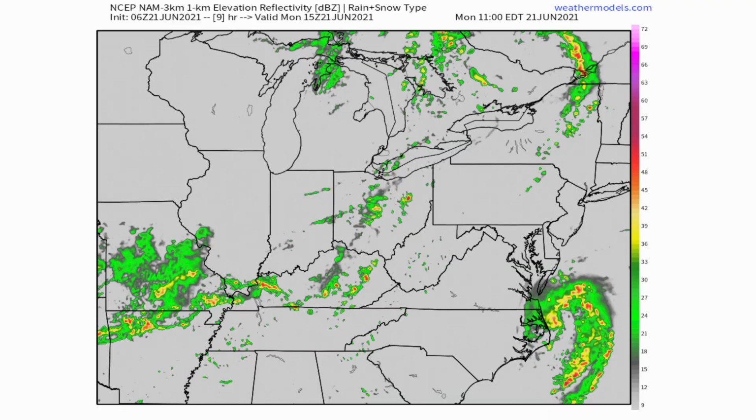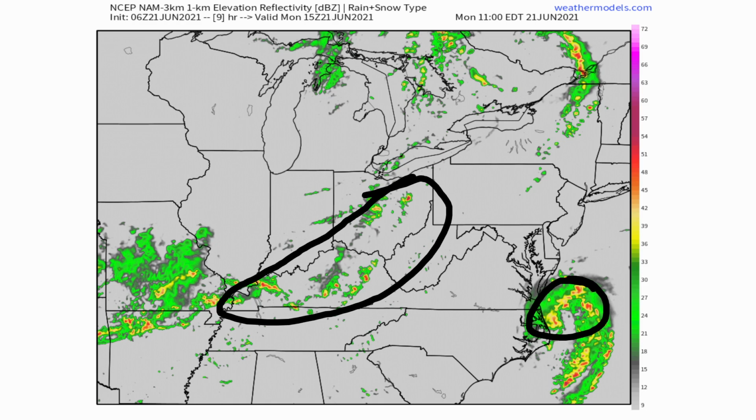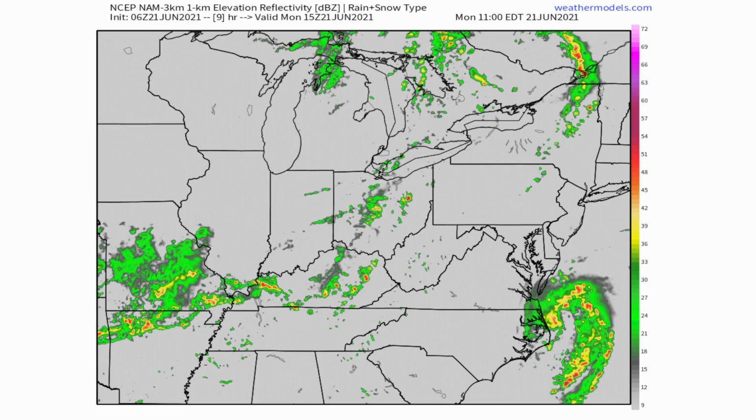If you look at the simulated radar, you can see that we are going to be expecting a few storms to pop up. So this would be right around 11 o'clock in the morning, Eastern time, 10 in the morning, Central time today. So this is right around when I'm recording this video. And you can see that we have some of these storms starting to pop up in the Ohio Valley. We can see Tropical Storm Claudette, which is down here. And you have a little bit more isolated rain in parts of Missouri, Arkansas, Oklahoma, and Kansas. But other than that, nothing that's going to be too major.